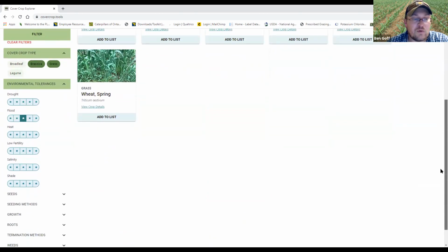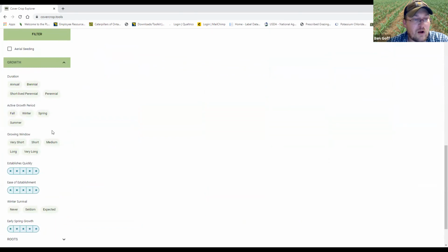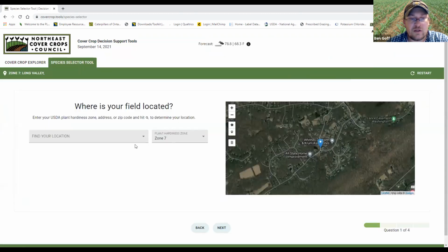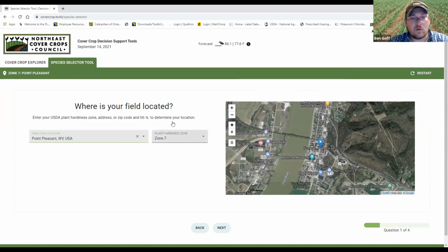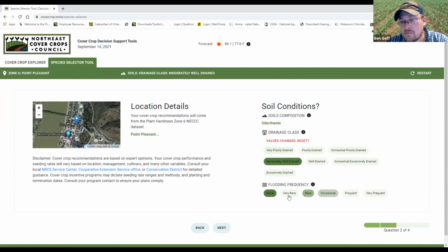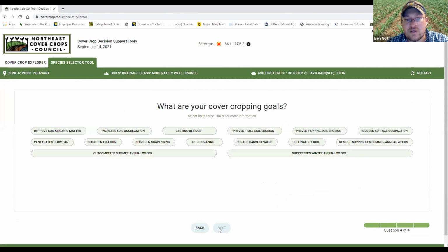So it's a really neat tool. There's how you're going to seed it, the growth, the growing window. It's a really neat tool to go through and figure out what actually works for my operation. And if you go to the species selector side of it, you can type in where you're at. Of course, we're zone 6. Hit next. What's my drainage type? Moderate, will drain, very rarely floods. It actually lets you put in that data. It gives you an idea of what the average precipitation is, frost-free days.